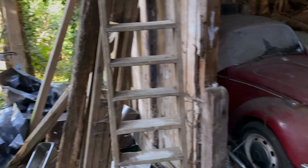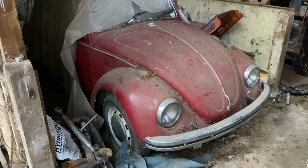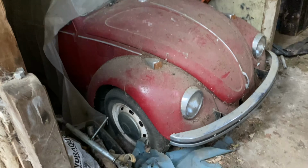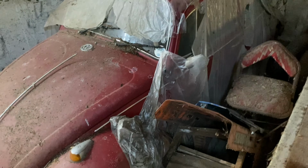Okay, so if you're talking about barn finds, this is not exactly a barn find because I know it's there, but it's actually my sister's, I think, 1973 1.3 VW Beetle. And it's been here for, I'm trying to think, maybe 12 years, something like that. 12, maybe 15 years. So she drove it in here for storage because she moved to Australia. But yeah, it's been here for a while.